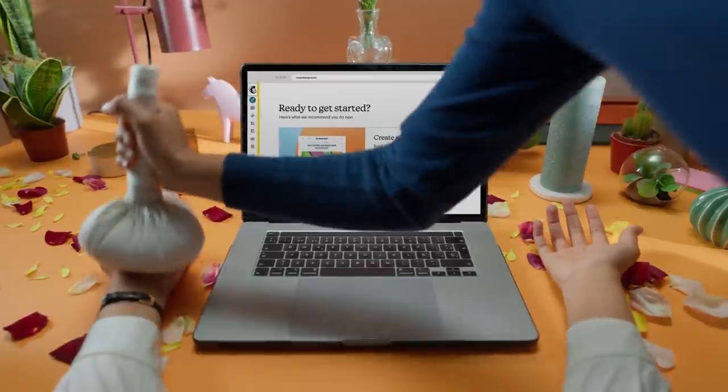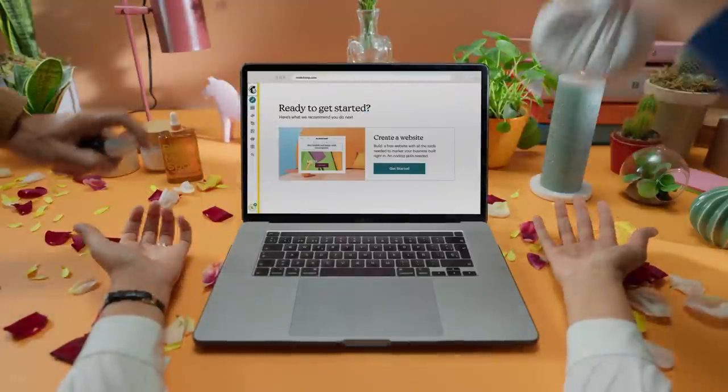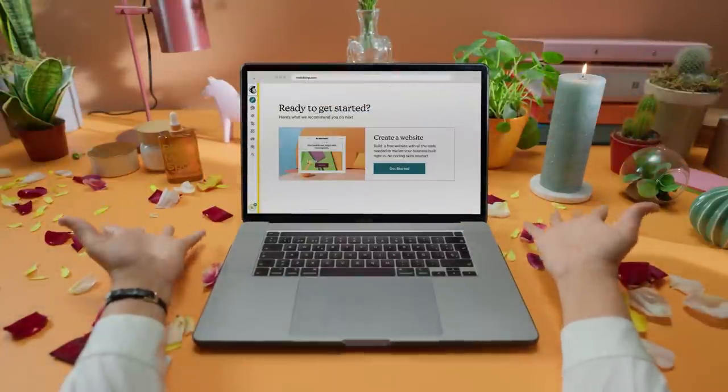The kind of business where people need to book appointments online, like a spa. You can build a site that does that. Mailchimp can help. This is how.